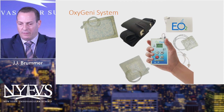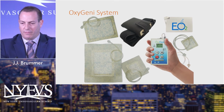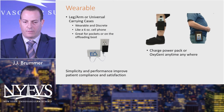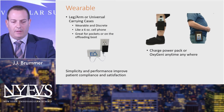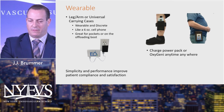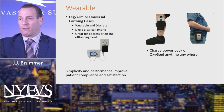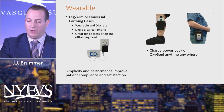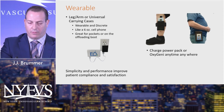This is just one of the EO2 Oxygeni systems. It's got a rechargeable power pack, and it's a very simple way to treat some of the topical wounds. It's wearable, and there's a carrying case. It weighs about 6 ounces, like a cell phone. It's very discreet. You could put it right on a cam walker or a surgical shoe, and it goes right around, or you could tie it to your belt or your waist.